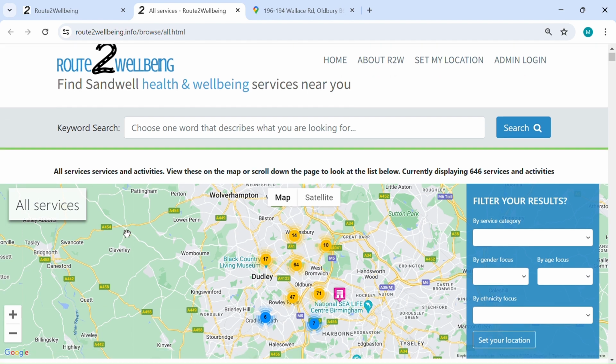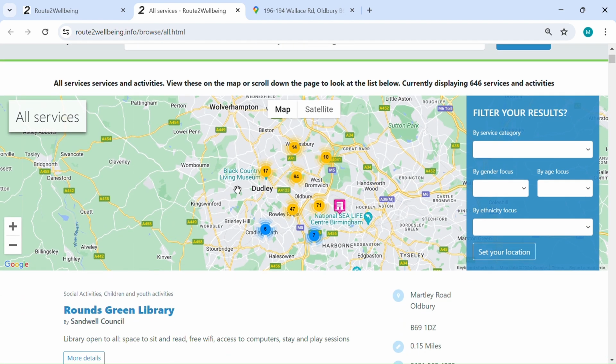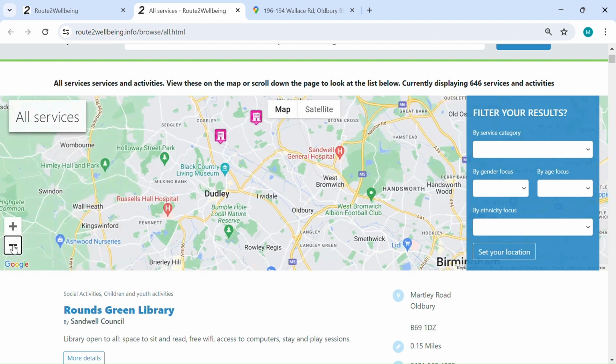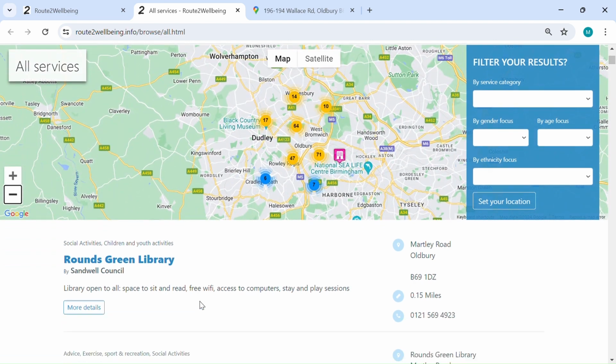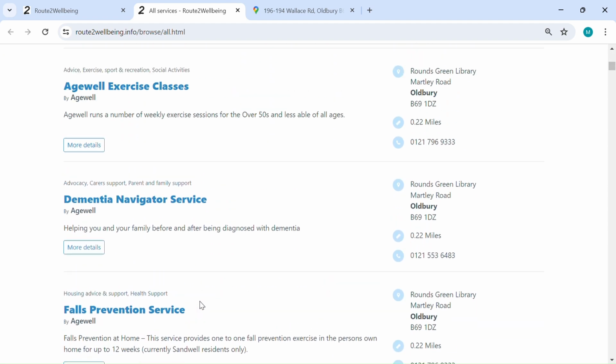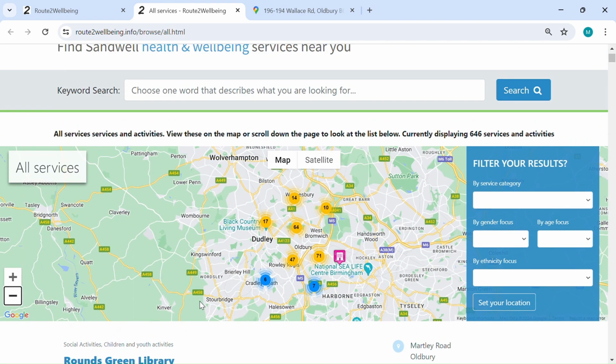It allows you to view all the services and activities on the website, as you can see by the map showing all those arrows and circles over Sandwell. As we've already demonstrated, you can either zoom in on the map to have a look at what's there, or you can see the list below the map to look through what's on offer. And you'll probably want to practice your filtering skills here to reduce the list down using the blue filter bar as we showed you previously.